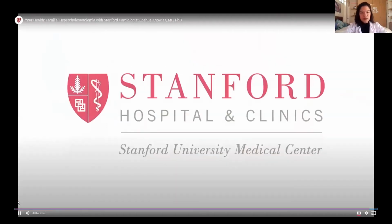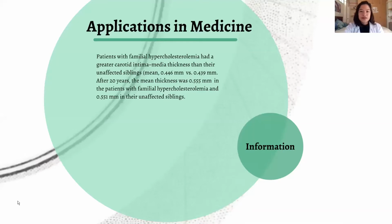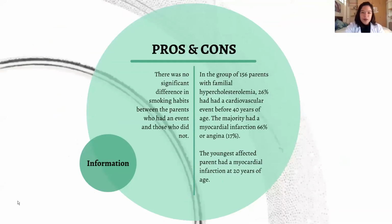Okay, so next we have pros and cons. Pros: there was no significant difference in smoking habits between the parents who had an event and those who did not. Cons: in the group of 156 parents with familial hypercholesterolemia, 26% had had a cardiovascular event before 40 years of age. The majority had a myocardial infarction, 66%, or angina, which was 17%. The youngest affected parent had a myocardial infarction at 20 years of age.